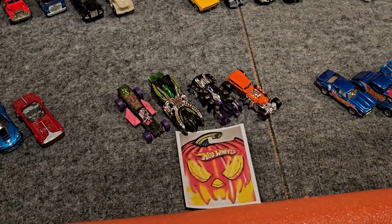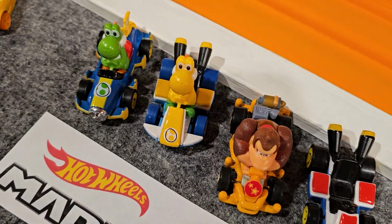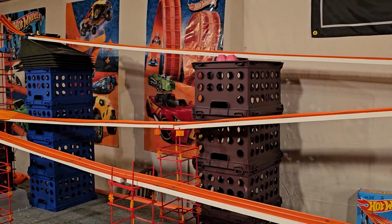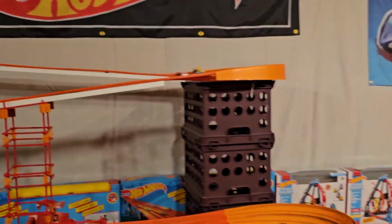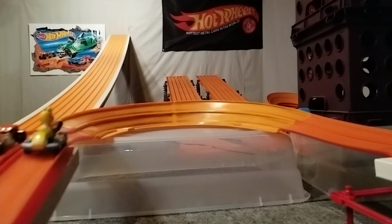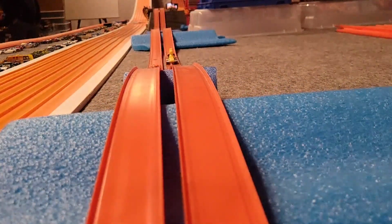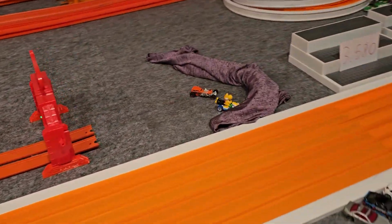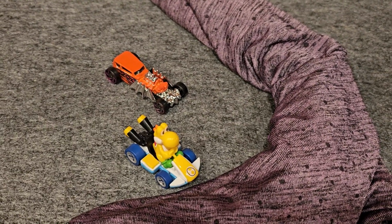Oh, we need to find out which car you're racing first. You should pick the coffin because it's fitting. So, Jaden picks the bat. And yellow Yoshi. Okay, we'll get him set. Okay, we've got Ethan's Team Yoshi against Jaden's Halloween group. Side by side. Yoshi, oh! Tripped up for a second. Oh, and Jaden has his first win with the bat car. Yoshi is done. But he does have a twin that's going to run in just a second.